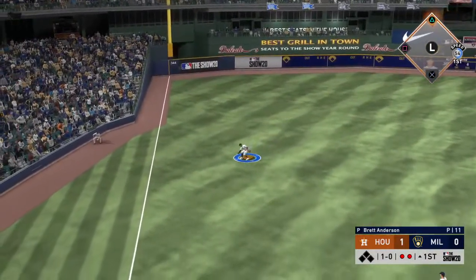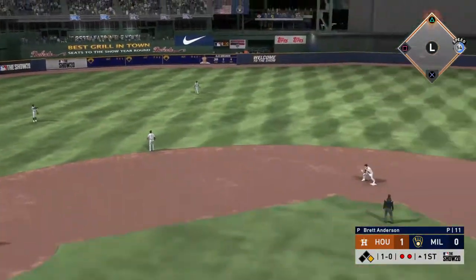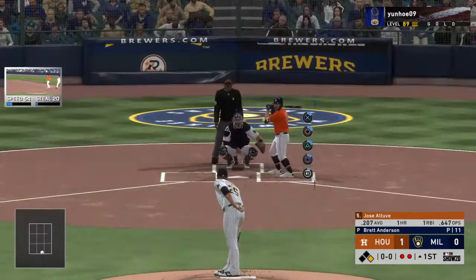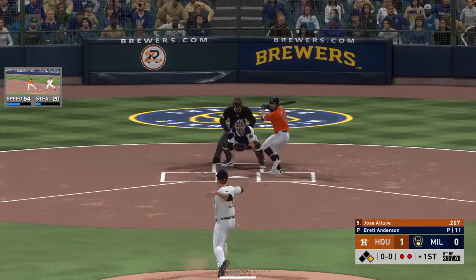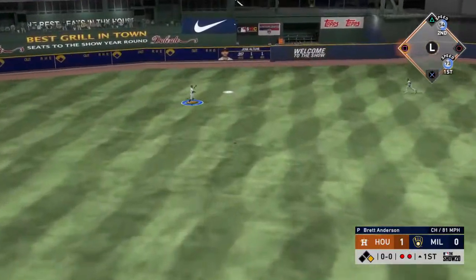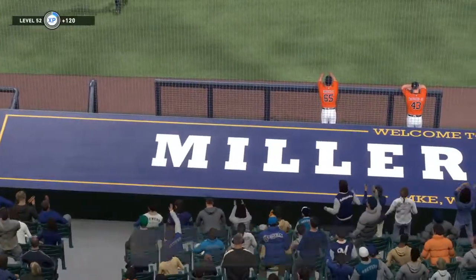And there's a line drive, base hit to left field. Here's the second baseman, Jose Altuve. Now a ball lined toward the alley in left center. Garcia will get there, and he puts it away to retire the side.